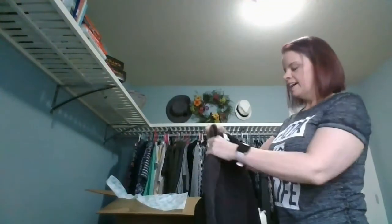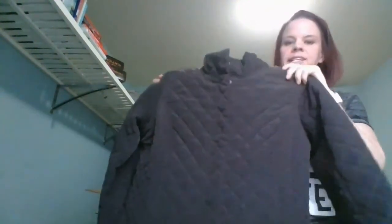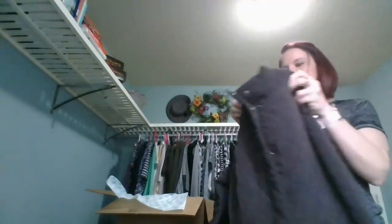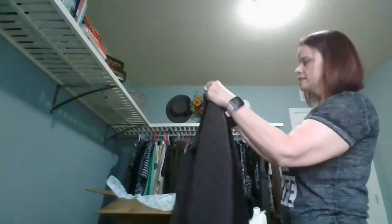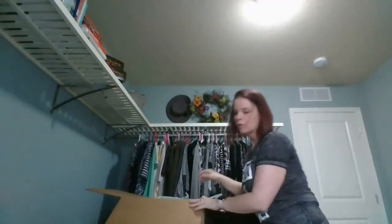The last thing I have is a Calvin Klein jacket. It's quilted brown. It is a size petite medium. It's really cute. I'm having a hard time picturing selling any of these pieces. They say the winter pieces sell all year round, but I don't know. I haven't had that experience really. But this is cute. I might keep this one. All right, so you all, that was my haul from ThredUP.